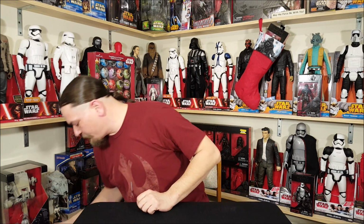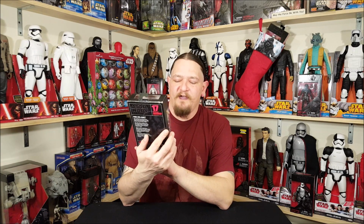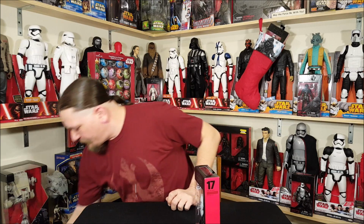Okay, so where are we going from? Okay, so then I got a Black Series FN2187. This is Finn in his Stormtrooper outfit, and the helmet is removable, and it's the blood-stained helmet, has the handprint down the helmet, and he's number 17 for reference.